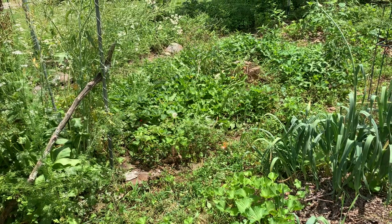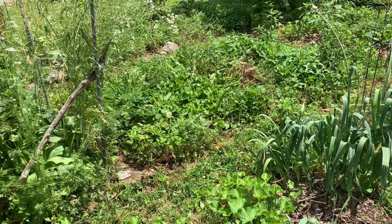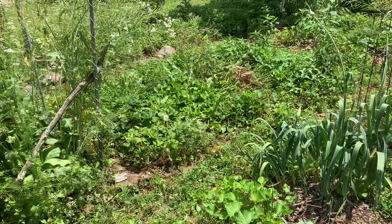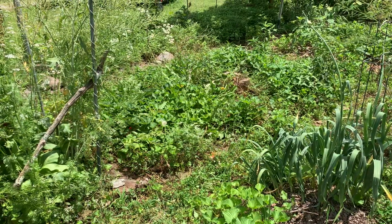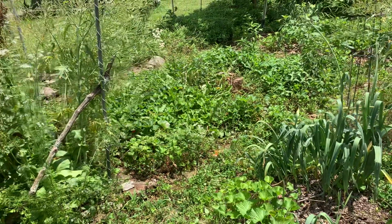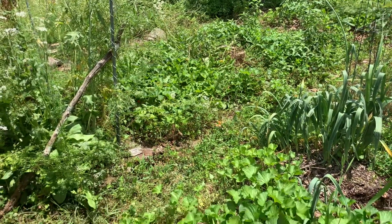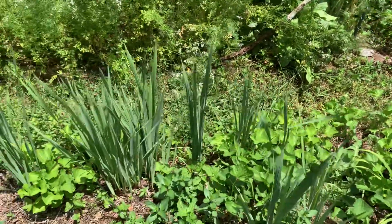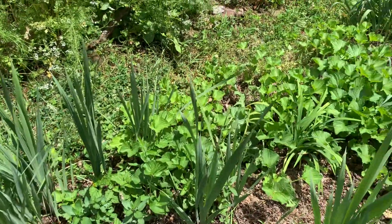And I just realized there's an avocado tree growing out of the compost in the strawberry patch. The strawberry patch is less and less strawberry every year. I really need to clean that out, but anyway, the last time we were out here, there were a lot of these guys.